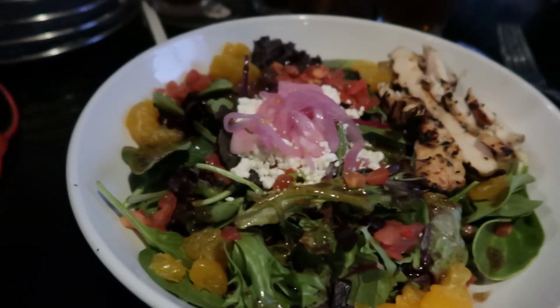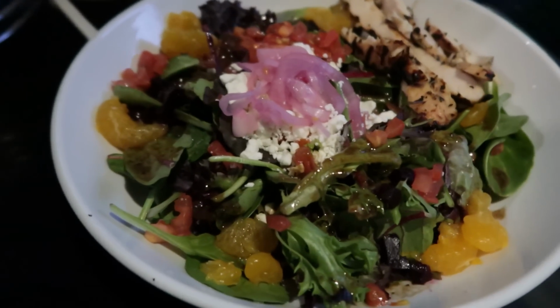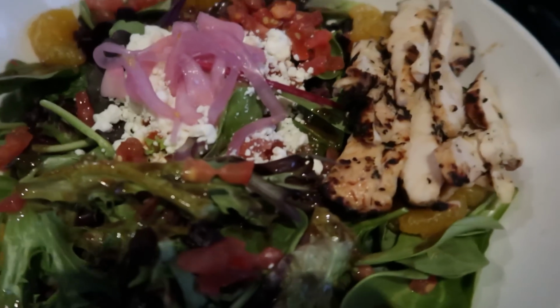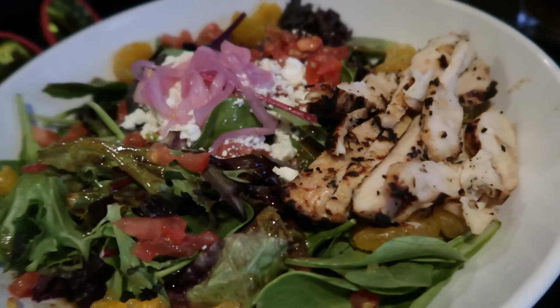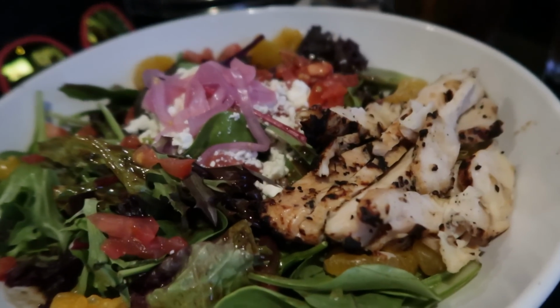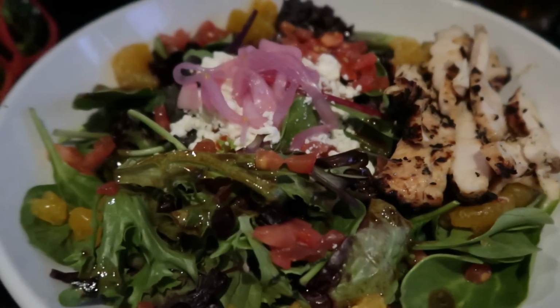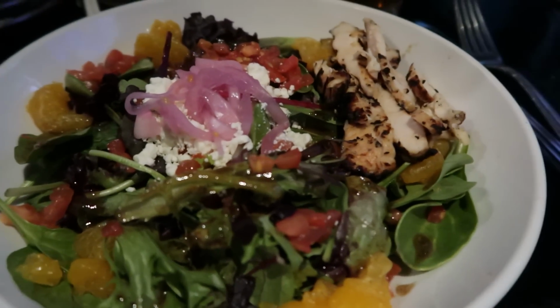And now let me show you Nikki's, which is a grilled citrus salad for the gluten sensitive, $16. It's mixed baby greens, arugula, mandarin oranges, roasted beets, goat cheese, pickled red onions, bacon, tomatoes, balsamic vinaigrette dressing.